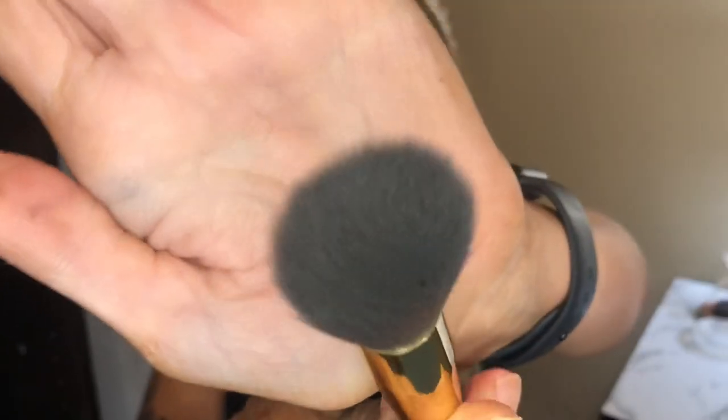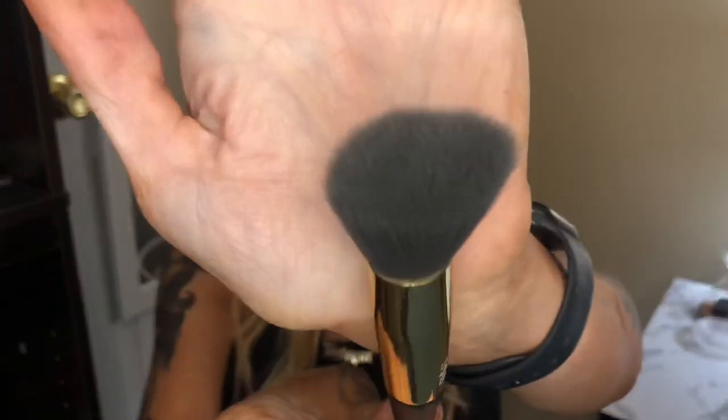The next item is this, and this is a dual-ended brush from Billion Dollar Brows. And I will say it is very cheap feeling. It's very lightweight, and I don't know if you can tell from the camera, but the cut of the angled side is very, very choppy, very uneven. It's just not the most luxurious looking brush. So anyway, let's read about it.